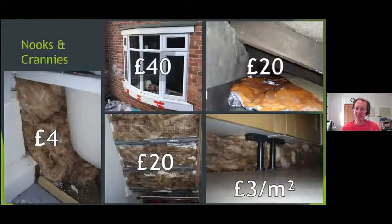So getting back into the mindset of being an energy detective, there are probably all sorts of little corners of the house where we can easily stuff some insulation. These photos are some places where we've done that in our house. Insulating under the bath, particularly where it butts up against an outside wall. Under the kitchen cabinets by removing the kickboard, insulates the floor and also, again, a bit of the outside wall.